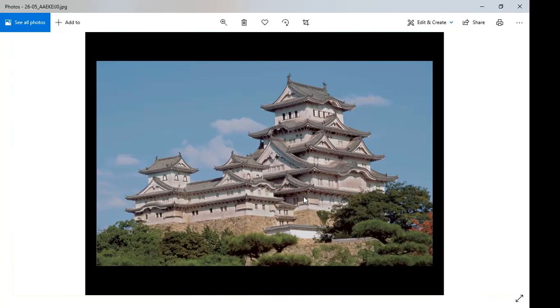And then we have, it's stable and dynamic. It's stable at each corner, of course, right, all the way up. But the roof lines are clearly dynamic. And then the windows, of course, are also stable. Okay. And the rhythm is obviously repeated shapes of the overhanging roof lines and brackets and the windows.